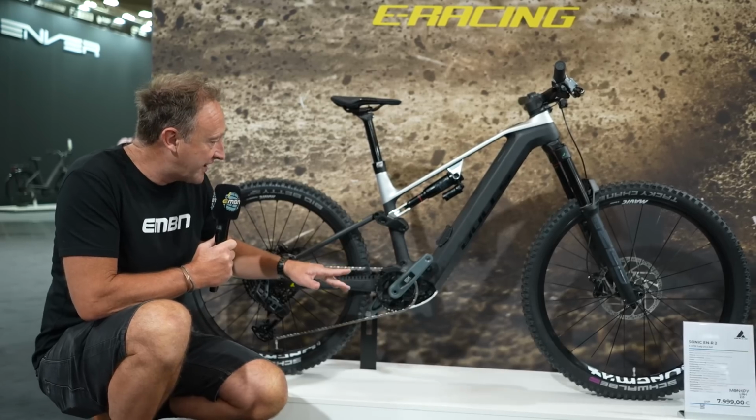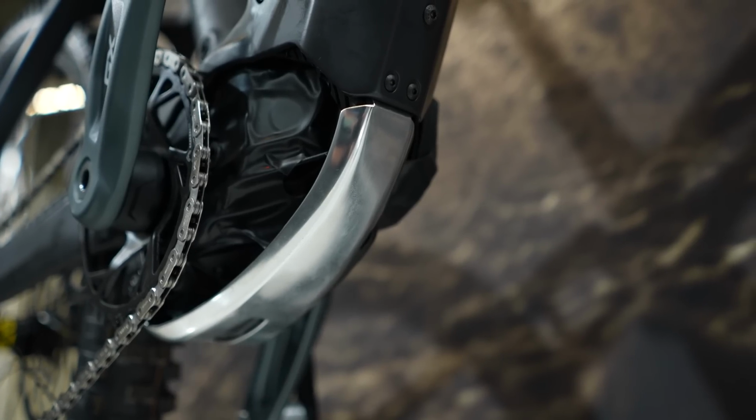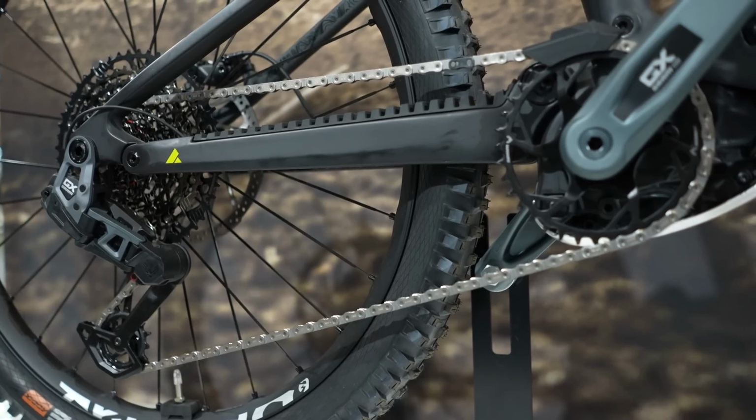Two features I really like are the bash guard there. That is a proper bash guard. Now, you seldom see bash guards like that on eMTBs. So yeah, ENR series from Bulls.